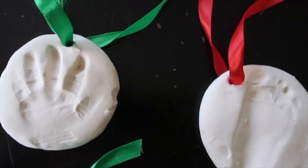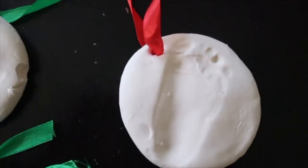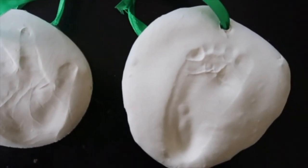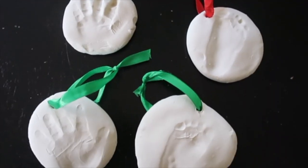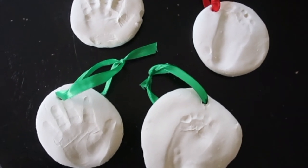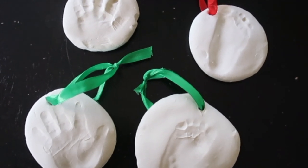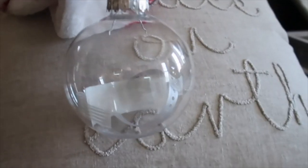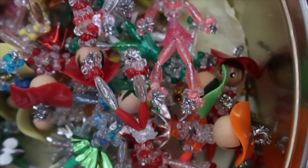These two are Sophie when she was a newborn. This is her handprint, and that's her footprint. And here is Soren's handprint when he was a newborn and his footprint. The funny thing about these four ornaments is we'd been given a couple of those paw print saving kits. It was just like a free thing that a relative of ours got from Menards, and so I actually just used one set for Sophie and one set for Soren. This is Sophie's hospital bracelet, and this is Soren's hospital bracelet. And these are all ornaments that my great-grandma made.